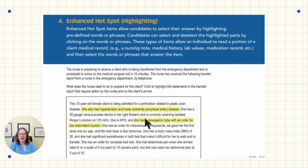This is the highlighting option. So in this case, what does the nurse need to do to prepare for the client? Click to highlight statements in the transfer report that require action by the nurse prior to the client's arrival. So what do I need to do to prepare for this client? What information do I need to already be acting on before my patient even gets there?